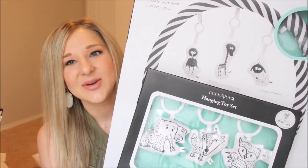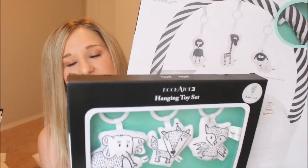I'm not even kidding you. I am still fangirling at the fact that they sent me these. So guys, I would have bought this regardless of whether they sent this to me. It was on my to-buy-for-baby list. And when you're having your third child, you kind of know the things that you didn't really use that much, that were kind of a waste of money. Just things that you used for a month or two and could probably do without.